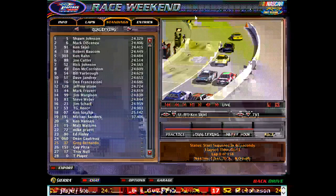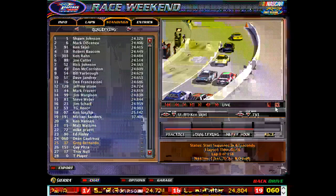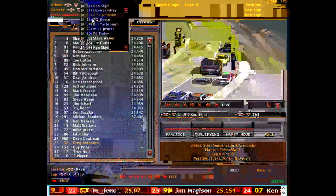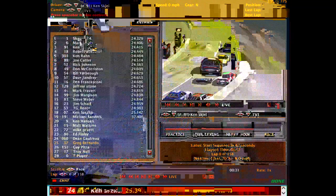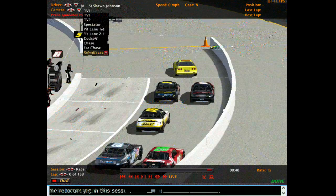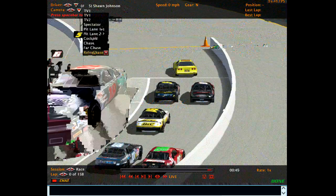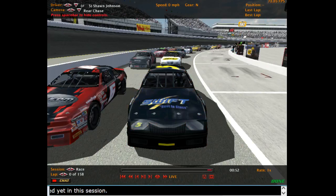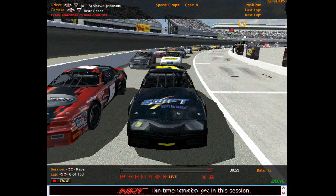And we'll see how this race goes. Let's go full screen here. And then we see the 5 car Sean Johnson, our pole sitter. There's the 91 of Ken Shea. 6 car Mark DeCenza on the outside pole. There's Robert Balcom, 4th. And there's the 303 of Ken Ron and the 88 of Joe Cutter. Start your engines!